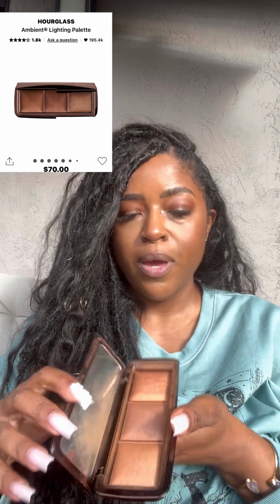Hourglass, I believe this is the Ambient Lighting palette. This is also a beautiful palette, and you can see how those colors glisten. When I want a luminescent effect, this does have luminescent technology, I will add that to the areas where I have bronzed myself, and it gives me a little bit more of a glow. It's a very subtle glow, so nothing looks too glittery, but this is a beautiful palette.